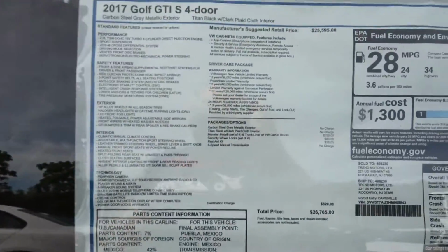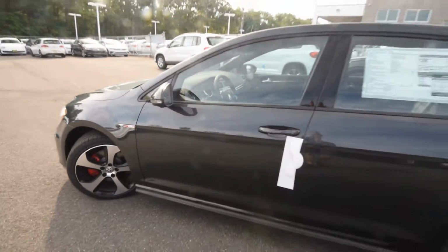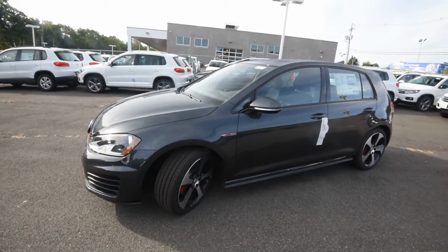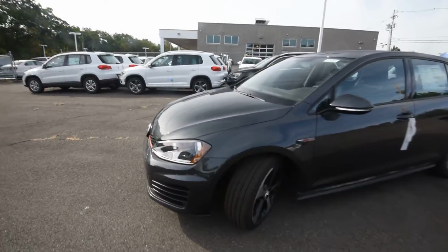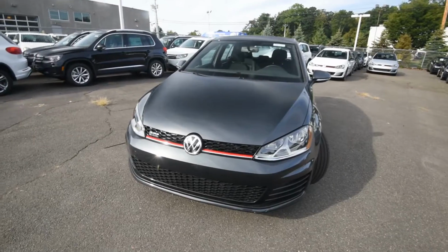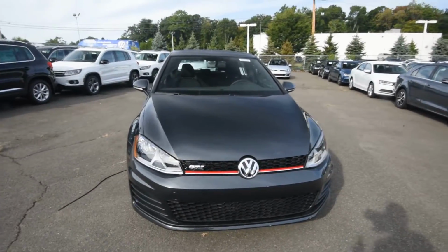So again, this is the 2017 Golf GTI. This is the S 4-door. Again, if you want a 2-door, you're going to have to look real hard for them, because they're not going to be readily available, and they're certainly no longer orderable. All right. All the features that I've shown in this vehicle are standard to this car, save for the goodies that are in the trunk. So it's really a great value. And if you haven't driven one, I suggest that you come and take one for a ride, because it really is a blast. All the magazines have praised it for years on end.